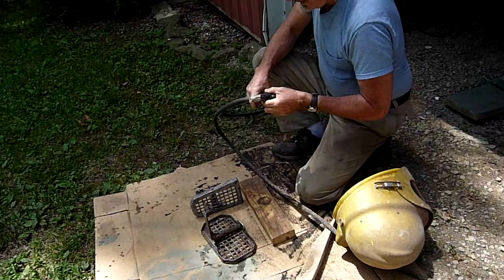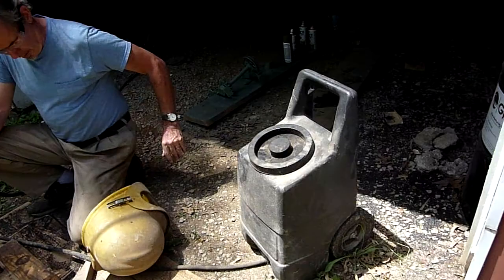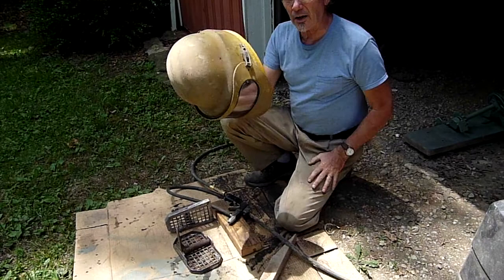It's a Bernoulli's principle thing. The air passing through the sand creates a lesser vacuum, and it sucks the sand out, and that's what I got. You got to wear a helmet. You got to take care of your eyes.